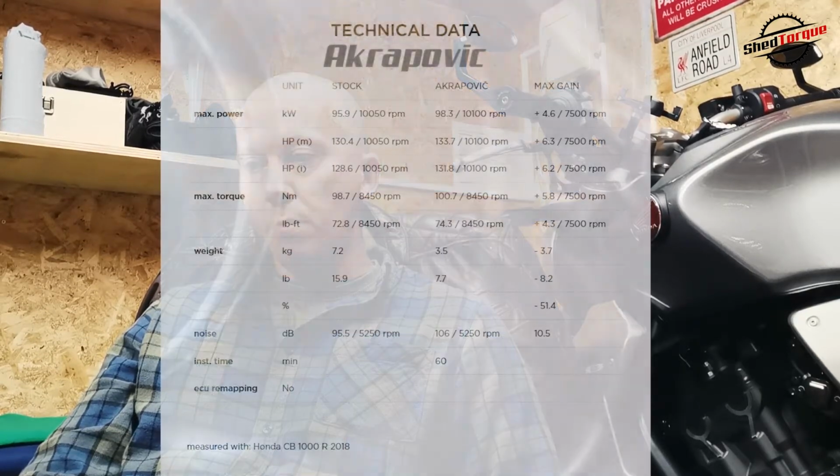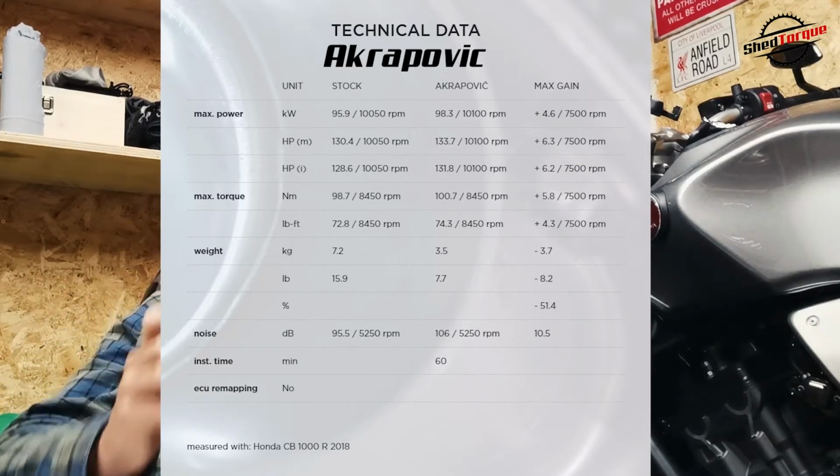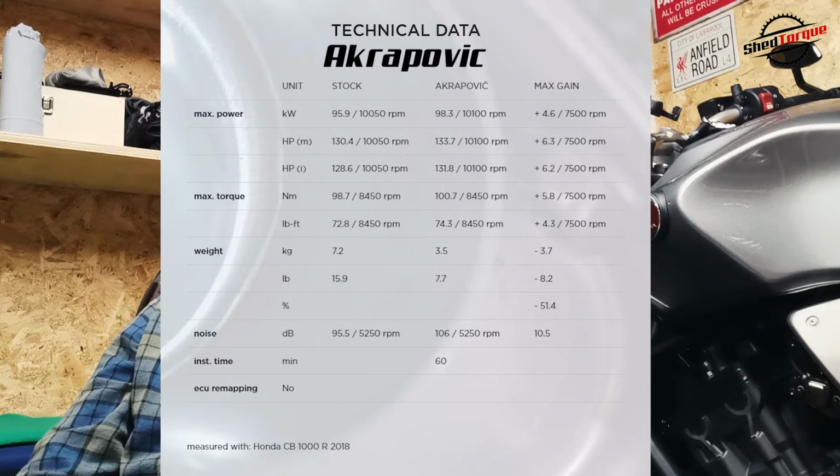Now, the Akrapovic doesn't tell you, and I have asked the question, but I haven't received a response yet. They are stainless steel, but it doesn't tell me what grade. And I've looked pretty much everywhere, so I'm going to have to wait on that one. The technical data comparison is talking about a 6.3 horsepower gain for the Akrapovic. What are the Black Widow saying? 6 to 7. Right, 6 to 7, 6.3 Akrapovic, so very similar.